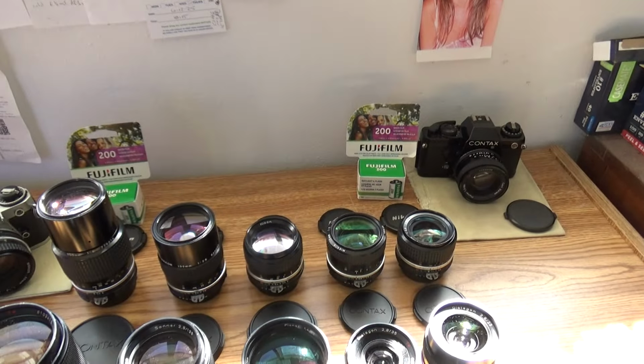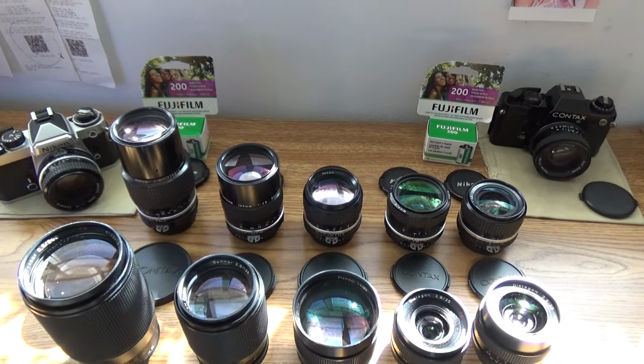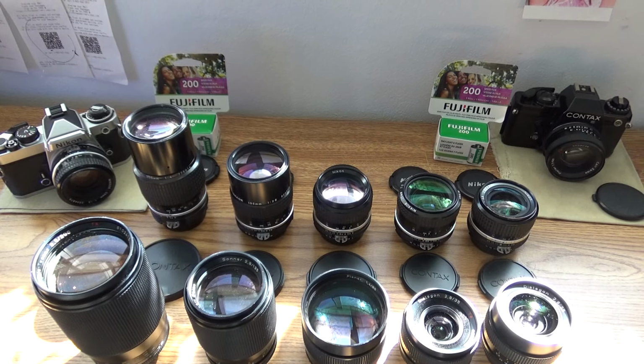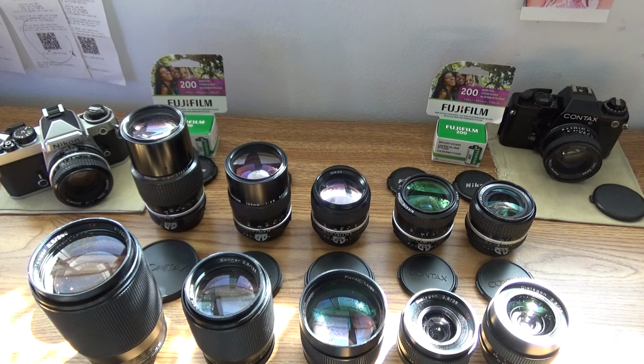That's it for this one. I'm going to put this video up and then watch for part 2, which is going to be wide-angle normals, and part 3, which will be the pictures from the telephotos. And this is going to be comparing 72 photographs. That's why I'm breaking it up. So it will be one roll of film for each video.